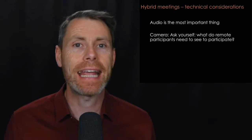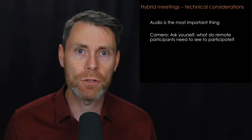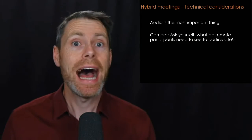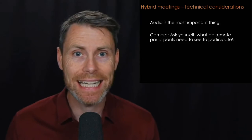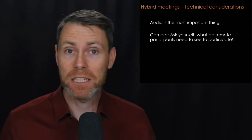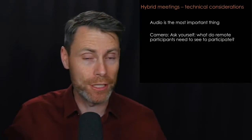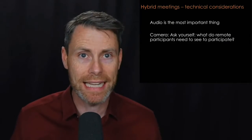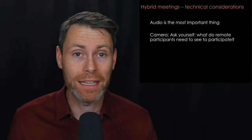The second thing is the camera. Make a conscious decision about how to place the camera and to think about, what do remote participants need to see to participate? Because by default, what most people do is they have this camera and it's pointed at the entire room and you can see the entire table with everyone sitting at it. But often that doesn't add anything to the people at home. They can't even see the faces very well.